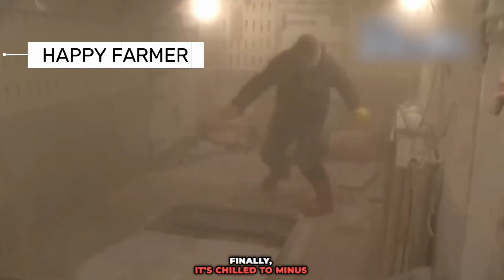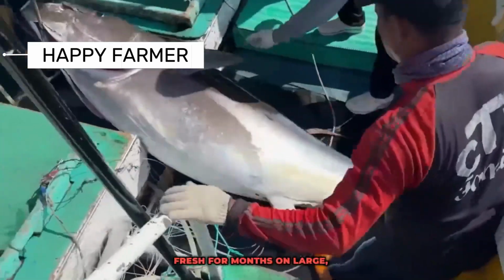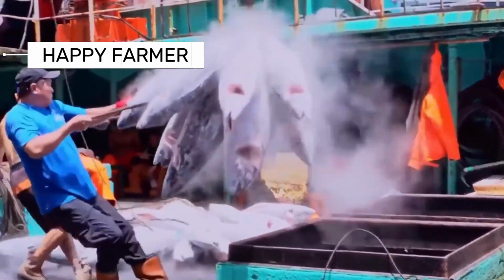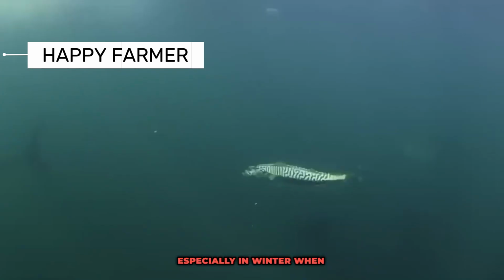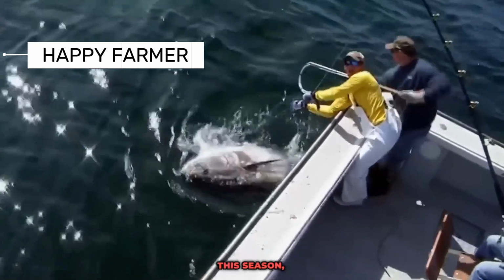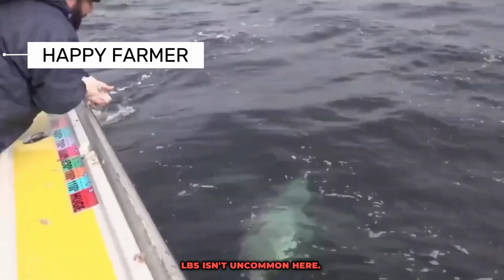Finally, it's chilled to -76 degrees Fahrenheit. This keeps hundreds of giant tuna fresh for months on large, long fishing vessels. Japan's Shigaro coast is famous for bluefin tuna, especially in winter when smaller fish abound. This season, bluefin tuna are prized for their rich, fatty meat. Catching giants over 661 pounds isn't uncommon here.